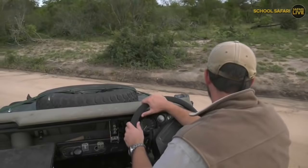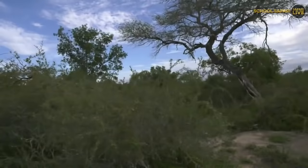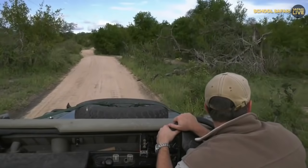So we're just going slowly, slowly, slowly, just trying to see if we can find anything. I hope, though, that it'll be somewhere here. You can see there, it's very thick on that side. And there was a leopard that was hanging around here a few days ago. It is a mom leopard with her baby. And so they've been moving up and down in this area.